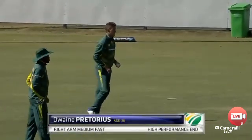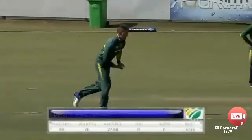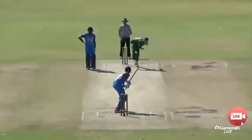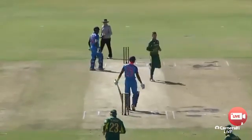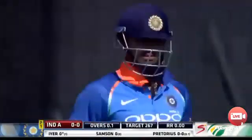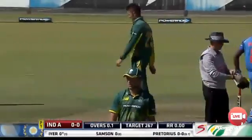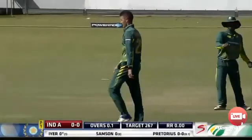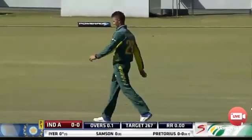Dwayne Pretorius from the high performance end. Very good start there by Dwayne Pretorius. Not a lot of bounce and assistance in there. We look at a 267 score. Personally, we feel it's about 30 runs short, but the important thing for South Africa here is to take early wickets.